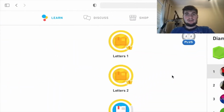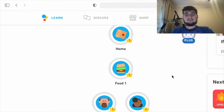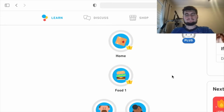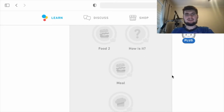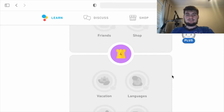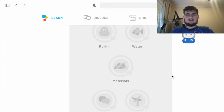Okay, so now I've talked a little bit about Yiddish, so let's actually take a look at the Duolingo Yiddish course itself. Okay, so here's my Duolingo account, and I'm logged on to the Yiddish course. As you can see, I've completed the first two sections of Yiddish, and to my surprise, it actually does have a lot of skills, so I think it could definitely get you through beginning Yiddish. But if you're looking for something to make you fluent in Yiddish, then you might want to look somewhere else.